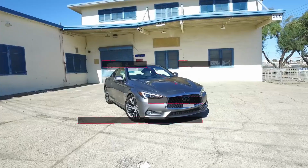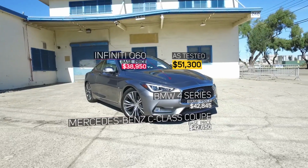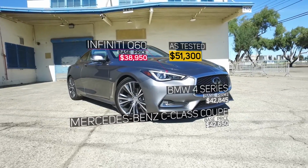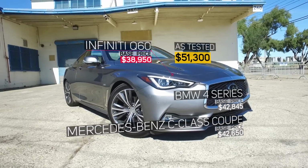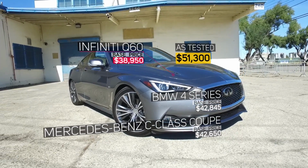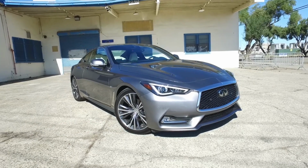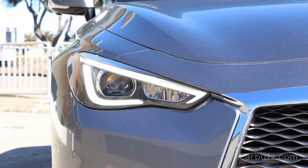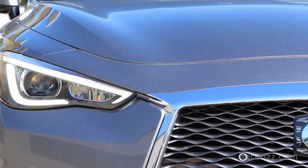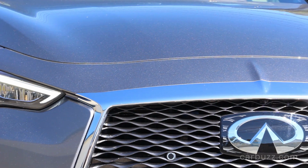Alright, so that was a 3-liter twin-turbo V6, total 300 horsepower and 295 pound-feet of torque. Power, in this case, is sent to the rear wheels through a 7-speed automatic transmission. You can get this car with all-wheel drive, and it'll cost an extra $2,000. And I always say, if you want all-wheel drive, think about what kind of climate you live in. If you have a lot of snow and harsh weather, get the all-wheel drive. If not, you really don't need it.